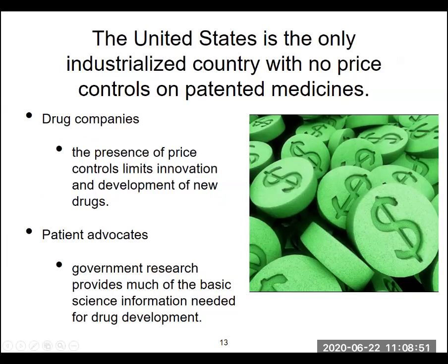The United States, if we take a look at it again in relationship to the rest of the world, is the only industrialized country with no price controls on patented medicines. Basically, the pharmaceutical companies have very strong lobbying efforts that have convinced our government that they need to be able to price the drugs in a way that allows their company to survive, and that any effort at price controls is going to prevent them from reinvesting in their company, reinvesting in the development of new drugs.